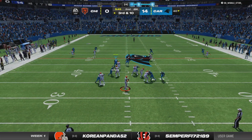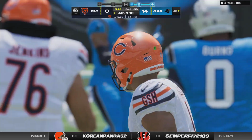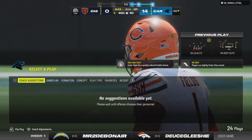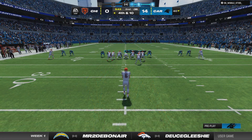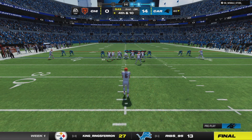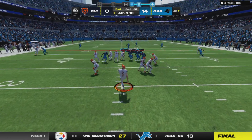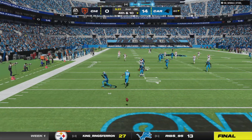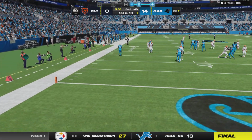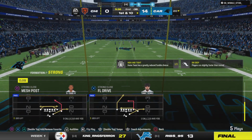Here's Fields. And that is incomplete. It's going to be another frustrating end to a drive here. This offense, they've not been able to get anything going in this first half. And now it's going to be time to gather on the sidelines and try to figure out what's going wrong. Who has an idea? Who has a plan? Time to implement it. And this one hits at the 1, continues on into the end zone for a touchback.